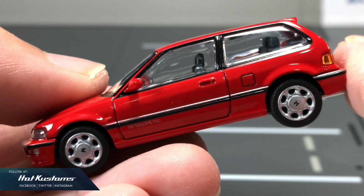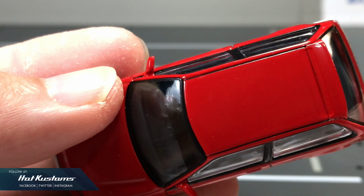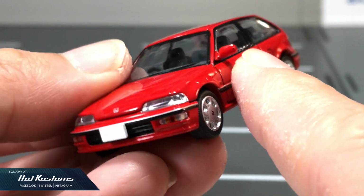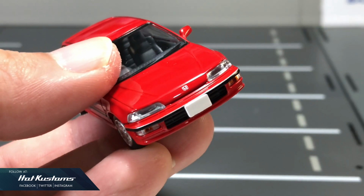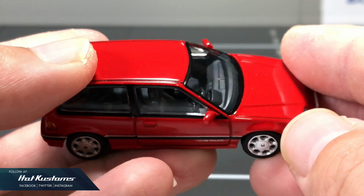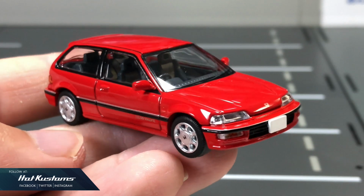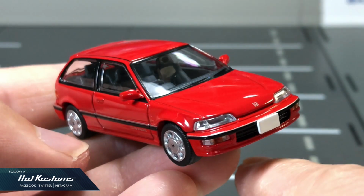What I'm very impressed by is the very clean panel lining. It's really a very nice job done by TLV. Thankfully, the side mirror is already pre-installed, and this Civic is definitely an all-rounder. TLV makes a very good call by releasing this iconic Civic together with the Diorama 64 collection box set, and I'm very positive that this box set will work perfectly with any 1:64 Diorama setting.